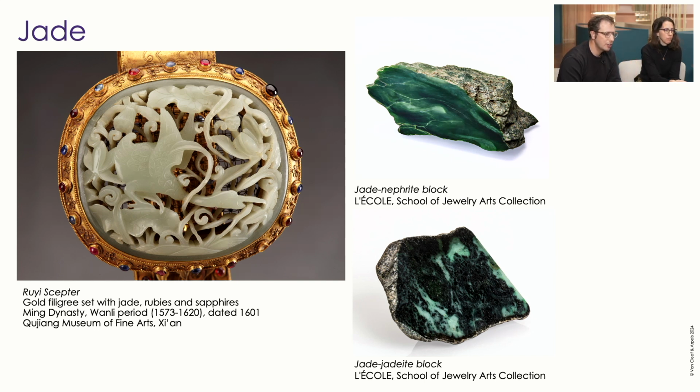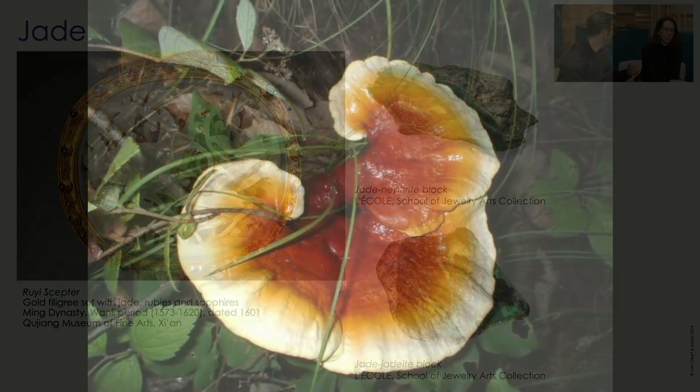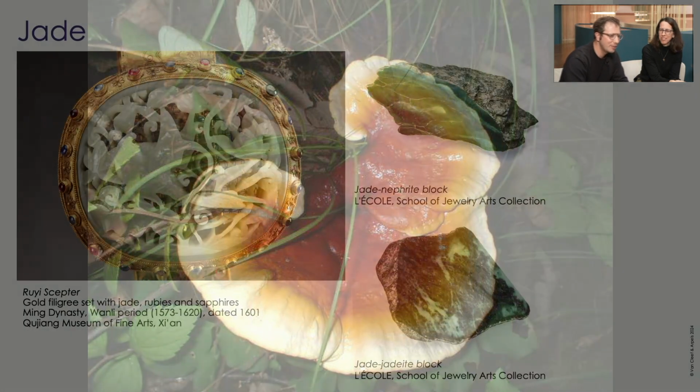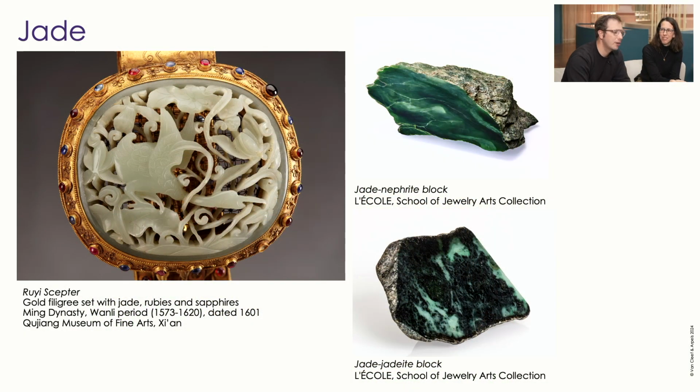Here you have the presentation of a very famous mushroom, which is related to Taoism. It's the name of the mushroom, remember? Ganoderma. You see, I always forget this name all the time. It shows the human side of my part in here, which I don't remember. But these mushrooms, and actually the preparation of elixir of immortality, is very long time ago in China, something quite traditional.